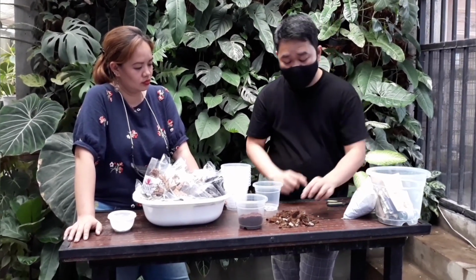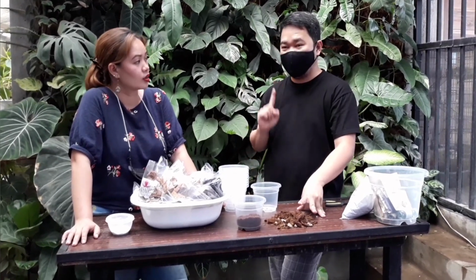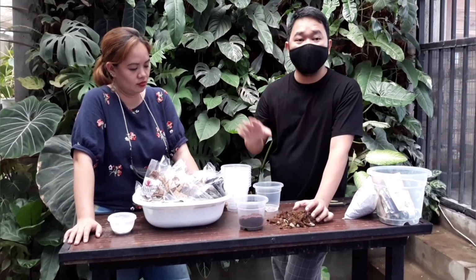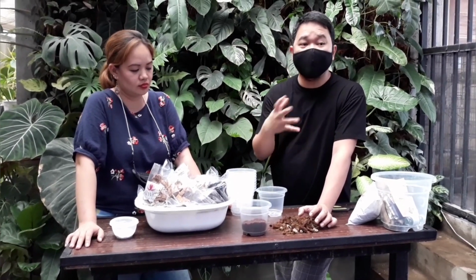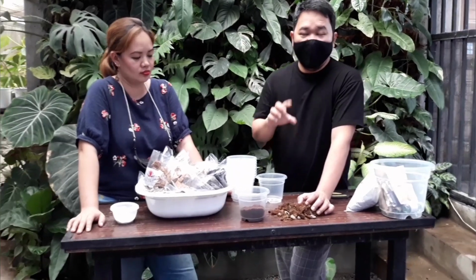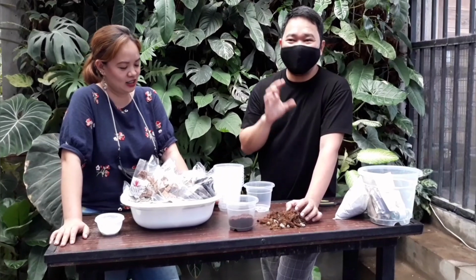So this is our all-purpose potting mix. Good for most plants except for anthuriums, kasi masyado siyang siksik. Now there are a lot of mixes in the market. So just look for one that has high quality and good reviews, para you could use that for your anthuriums. Kasi super hirap na anthuriums, lalo na paugatin. Yes, so that's a different level.